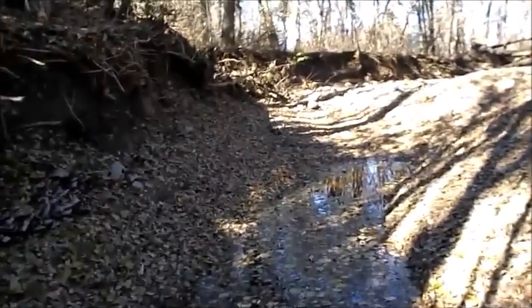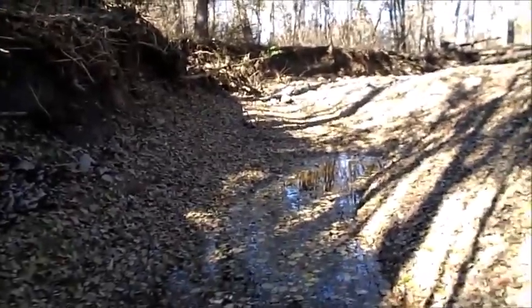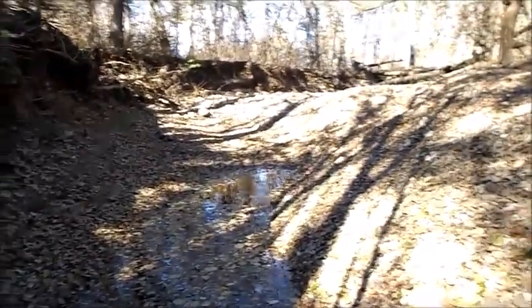This pit right here in the spring. All right, I'm down here. Now, this thing was no more than 2 feet deep this spring. And if it was full of water right now, it'd be over my head.